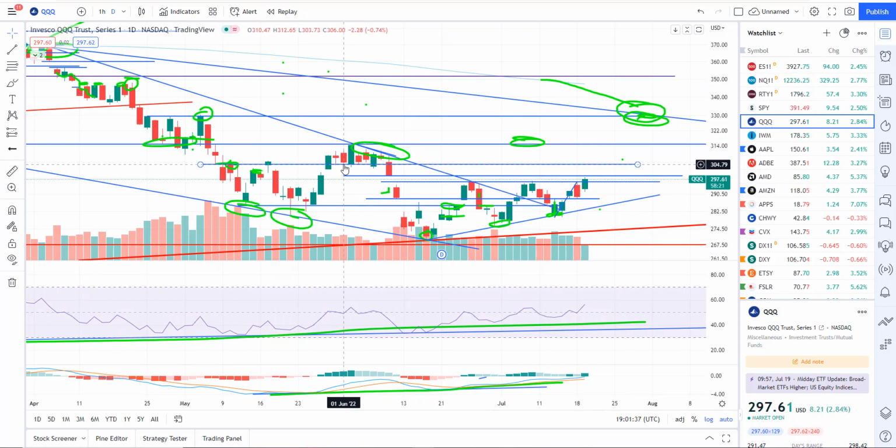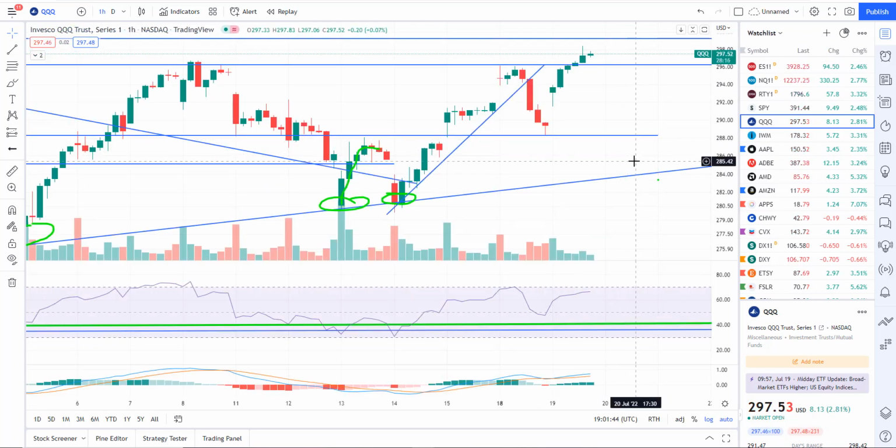Again, just continuing to look for rallies. So that's the name of the game, is buy the dip. And let me go to the hourly chart just to show you guys what's going on.